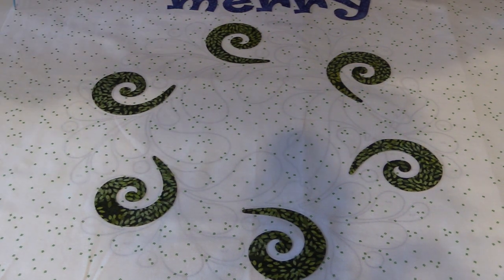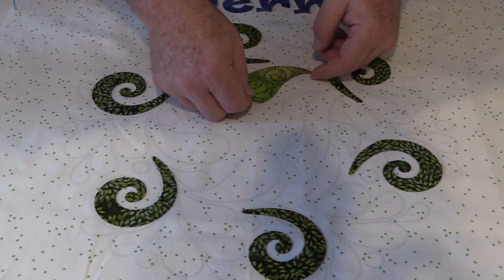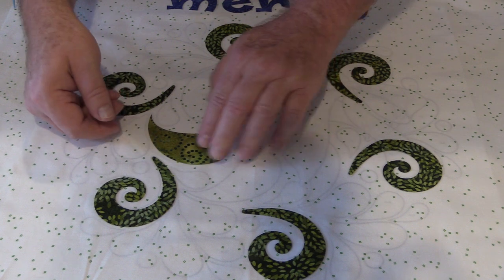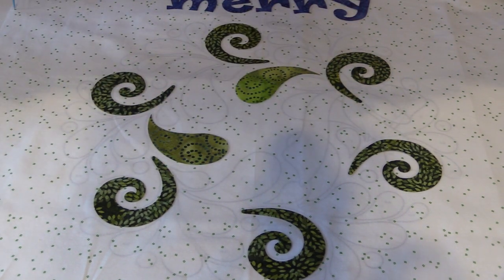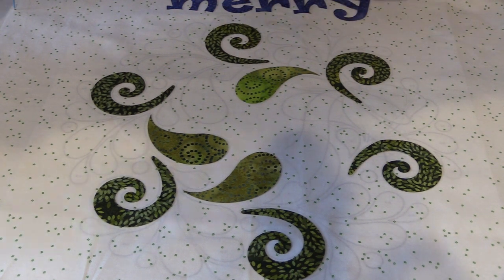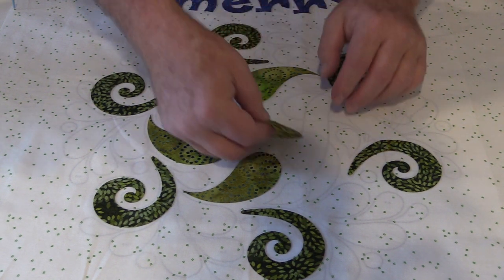Now I'm going to choose the next shape, which is this largest, what to me looks like a paisley. I'm sure it's a leaf. And once we go through and put all the largest pieces in, it makes it a little bit easier to see what we have left to do and what is next. So I just work kind of from the largest to the smallest.